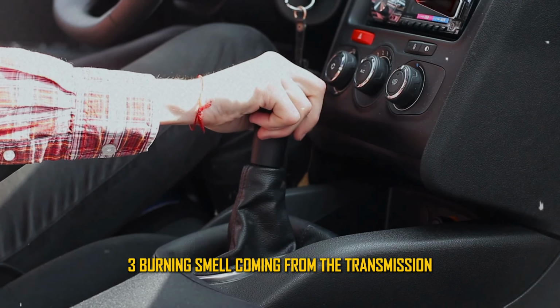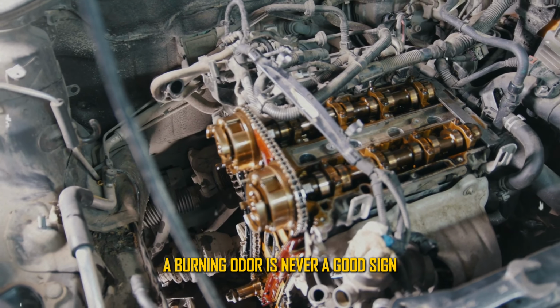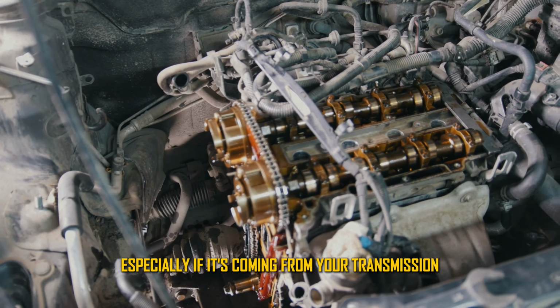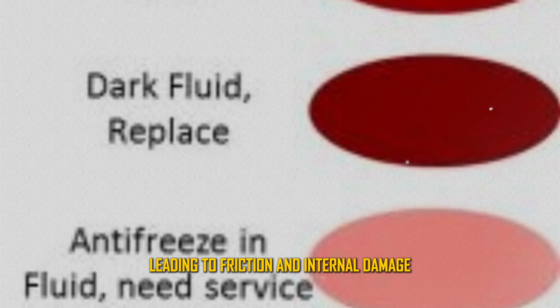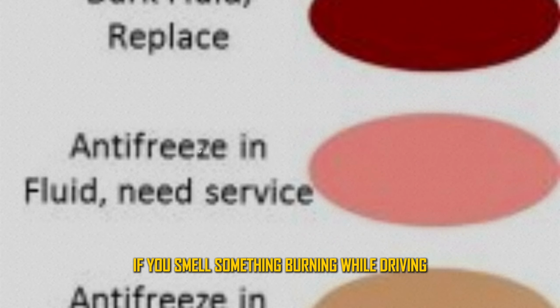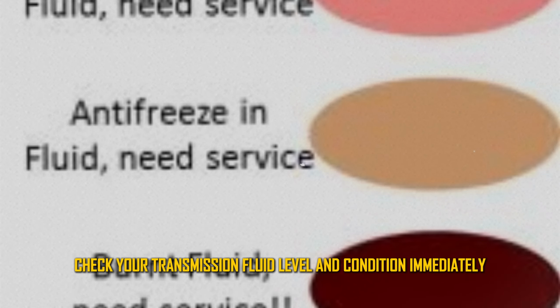3. Burning smell coming from the transmission. A burning odor is never a good sign, especially if it's coming from your transmission. Overheated transmission fluid can lose its lubricating properties, leading to friction and internal damage. If you smell something burning while driving, check your transmission fluid level and condition immediately.